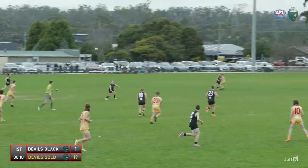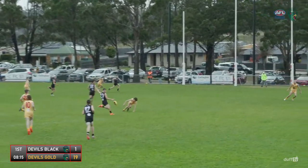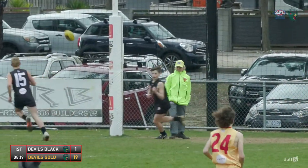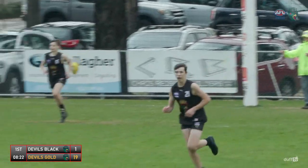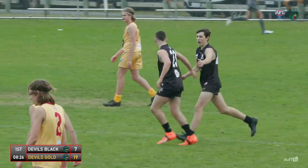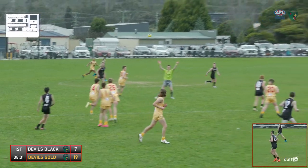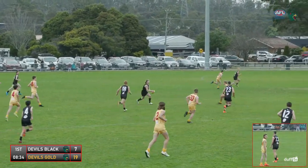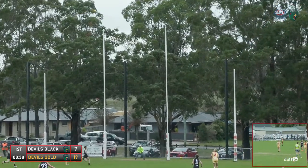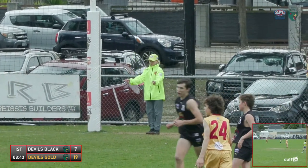Jake Beams swings onto his left, much like his old man. Great link up there from the Devils Black. Drive the ball forward, gets it forward to a one-on-one. Goal umpire says all clear. So some terrific play there, particularly set up from Jake Beams. Swung onto his left foot, a la Ben Beams. And got the ball moving forward nice and quick, which enabled a beautiful shot on goal from Farrow. Lovely long kick. And it was watched through by Sterling on the goal line.